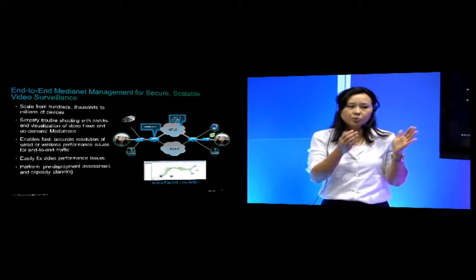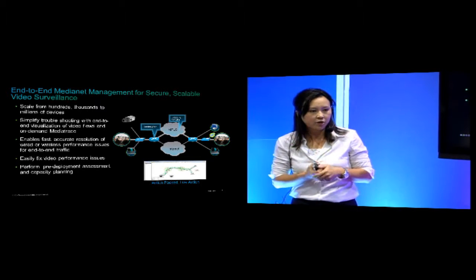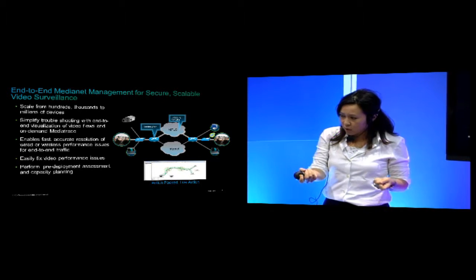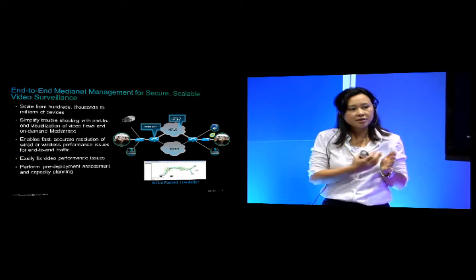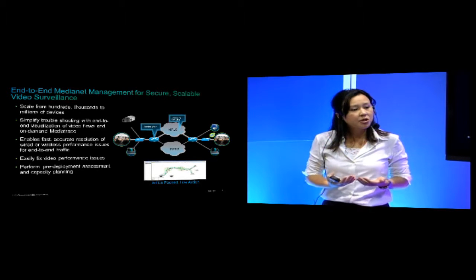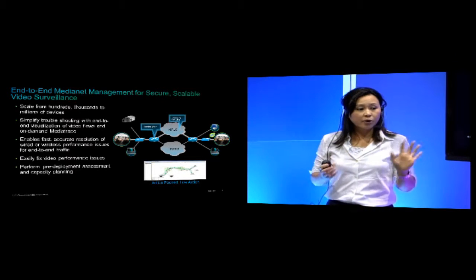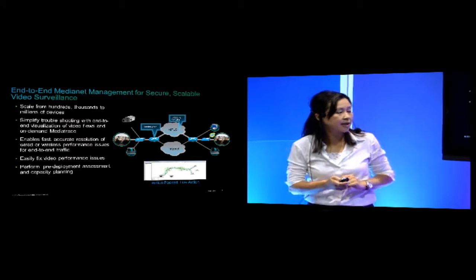So what we do is we provide visualization through a partner called ActionPact I mentioned earlier to visualize the entire flow from the camera to the media server that's recording it all the way out to the client. And we can pick up all the statistics along the way between the camera and the client and bring that back to the administrator so that he or she can resolve the issue quickly. And I really recommend that everyone go and take a look at the demo here for that because it's a fantastic demo.